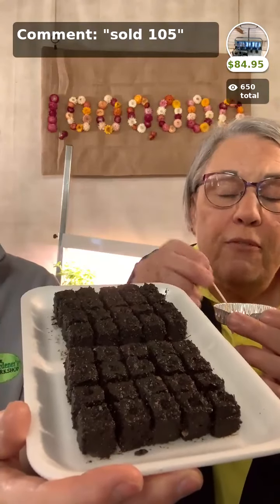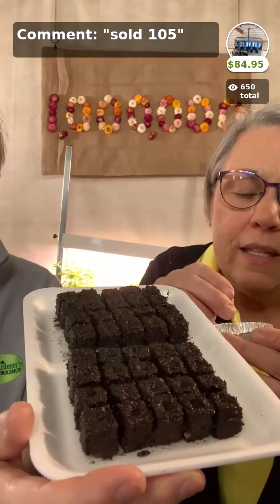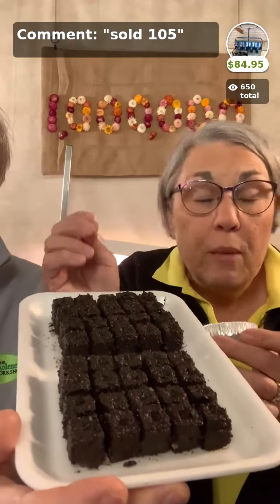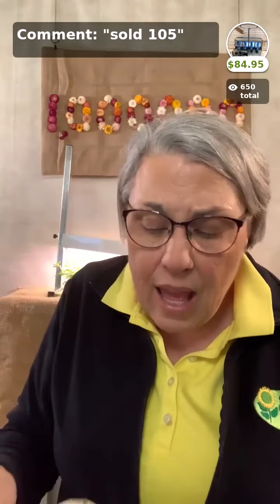So we just dump a few in there, and it's really pretty remarkable how easily the seed hops onto the block. And then I'm firmly placing it on the surface. People always ask, how do I know whether to cover the seed or not? Well, your seed packet should tell you. Ours does. It should tell you to cover or not cover with actual soil. For an instance like a tomato, it does need darkness, which means pushing it deeper into the block.